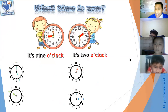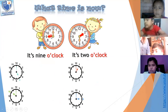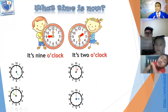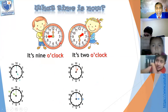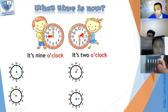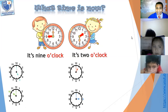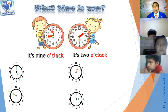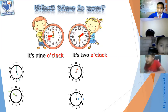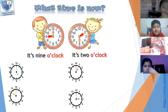Let's see. Guys, listen. In a clock, we have 2 knives, 2 agujas, the short and the big. The short one is the hour, la hora. The big one is the minutes, los minutos. Listen, short, the hour; big, the minutes. And guys, what time is it?